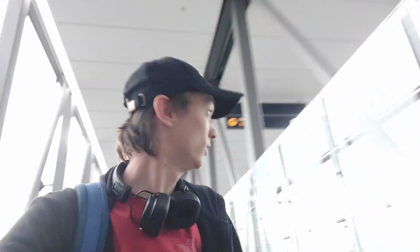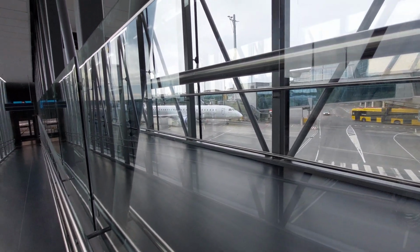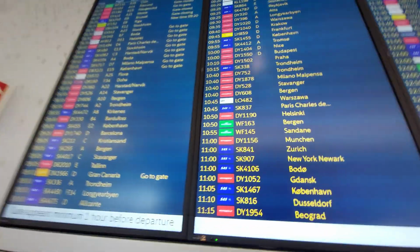Alright, so I got 2 hours until my flight to Trondheim, which was changed to an A320neo. We got a cute little Embraer over there. Yeah. So my gate is A2. I'm in the D part of the terminal, so we gotta go to A, which is here. ABC gate here, EFG. This is a big airport. I mean, I've been here once. I remember it. So boarding is 9:45.